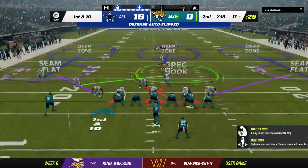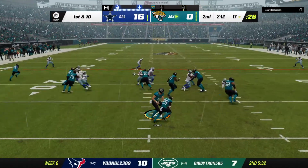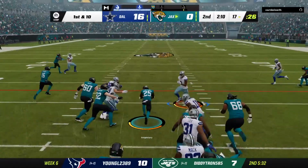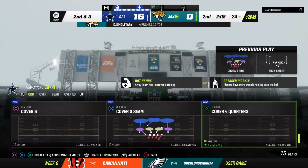Jaguars come to the line to start their next drive. It hasn't gone particularly well for them. That's obvious, in these conditions, no points so far. They've got to get that offense on track. The question, how do they do it? It is the age-old question, isn't it?